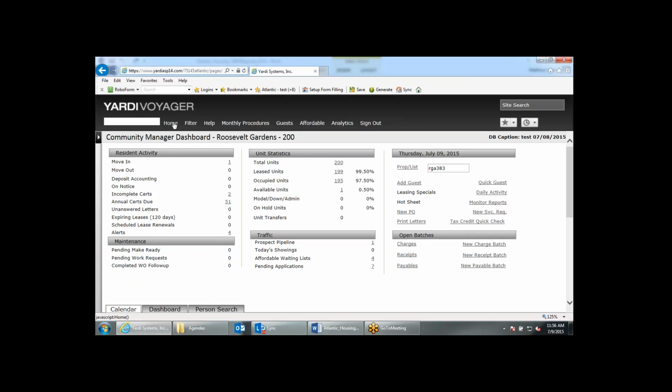Go ahead and close that tab. And that's Melissa Glover on the move-in. Any questions with that process of moving people in? Anything like that?